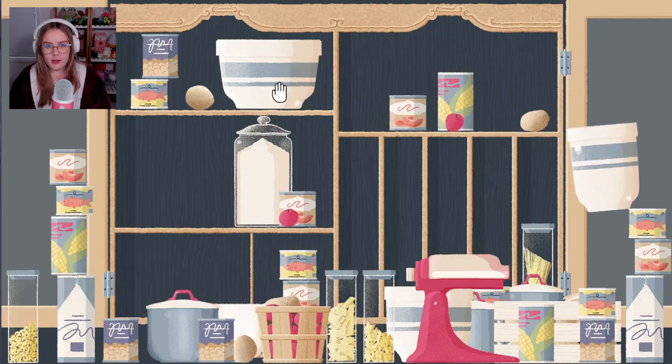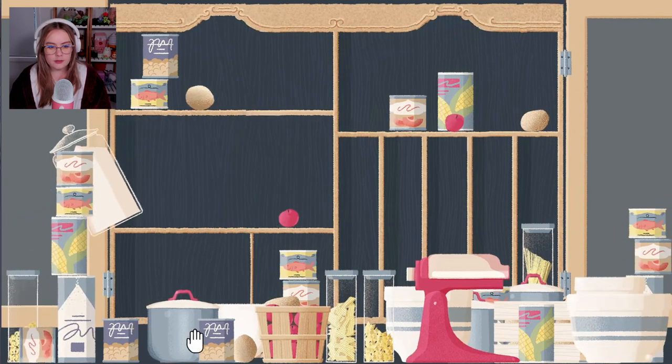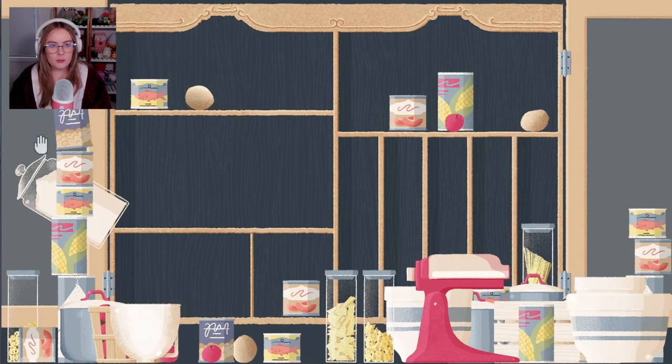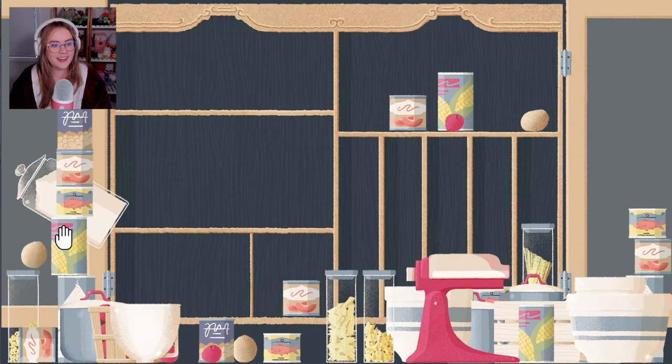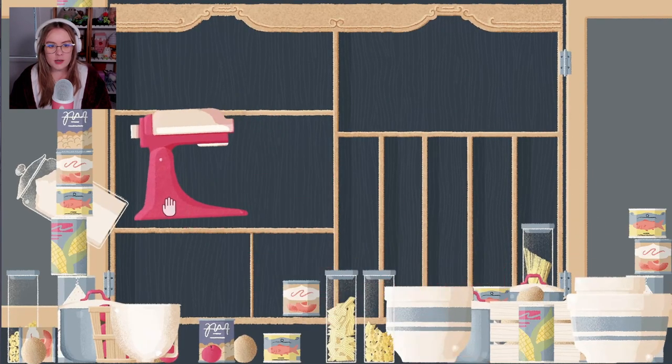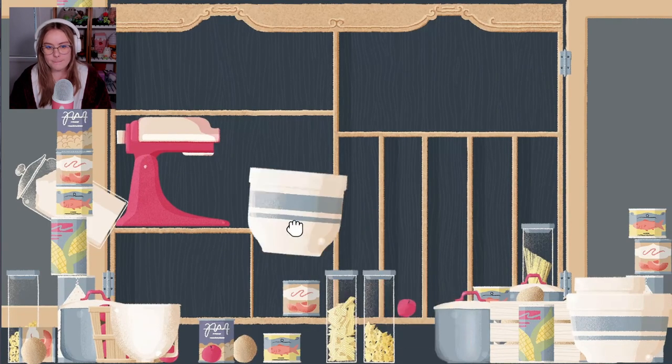Whoa, okay, this is a lot. Satisfaction of just throwing things around. You get everything out. Look at the can tower I'm making over here. Can I get going? It's off the screen. Okay. Just so we've got to put big things in. Big items.